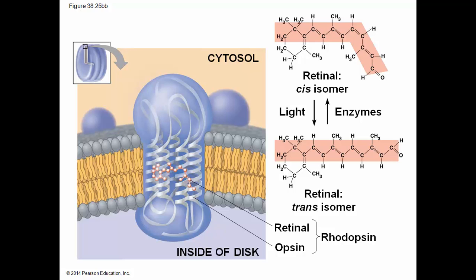Retinal exists in two isomers. Absorption of light shifts one bond in retinal from a cis to a trans arrangement, converting the molecule from an angled shape to a straight shape. This configuration destabilizes and activates the opsin protein to which the retinal is bound.